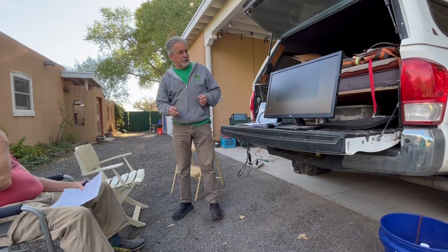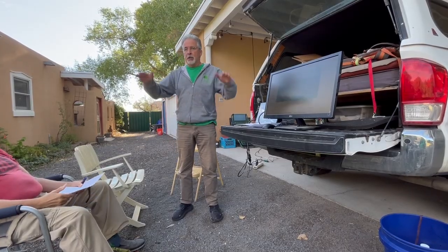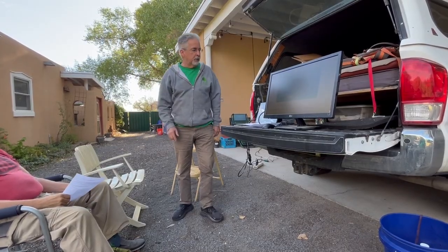So if you get ambitious and want to start putting up some solar panels, think about putting them over your garden, but making it so you can move them back and forth.